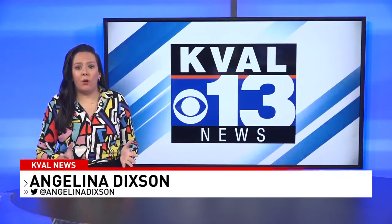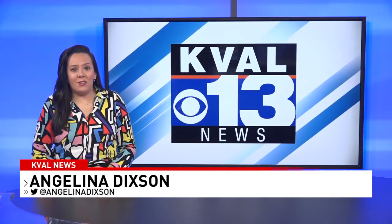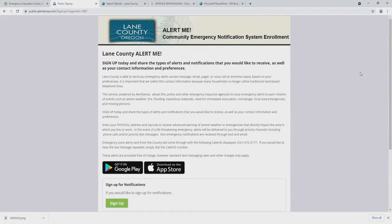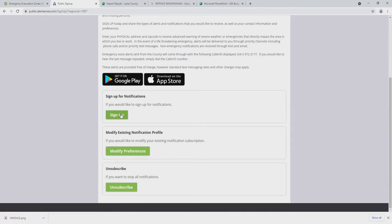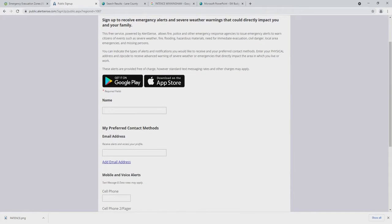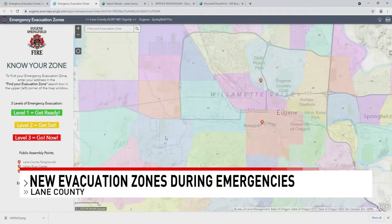Jacqueline, each zone has a particular number. If you live in that zone during a fire or any kind of emergency, you'll be notified to be ready, be set, or to evacuate. We encourage our community members who may live in the Eugene Springfield area. It also covers little areas beyond that into our more urban growth areas as well. But we encourage them to go to the website, so the Eugene Springfield Fire website, click on the map, put in your address. This is the map with multiple zones in the Eugene and Springfield area.